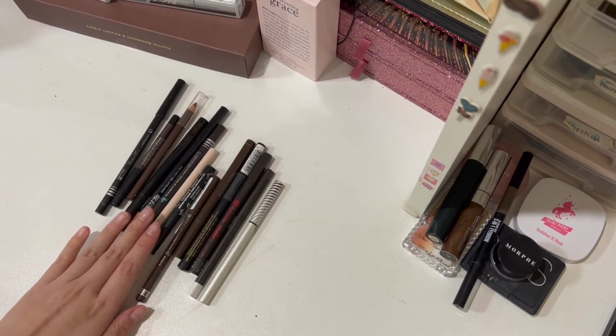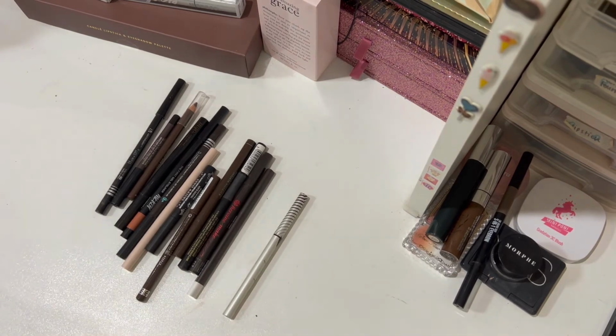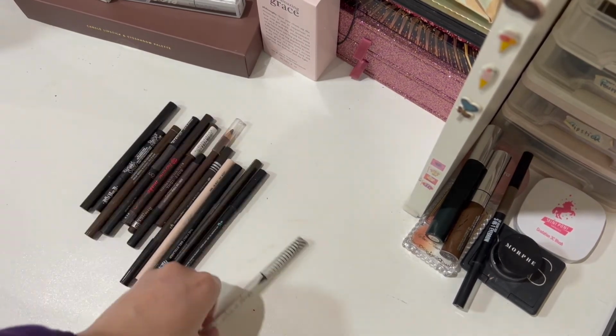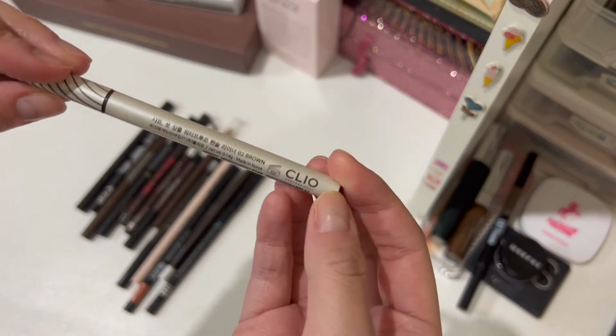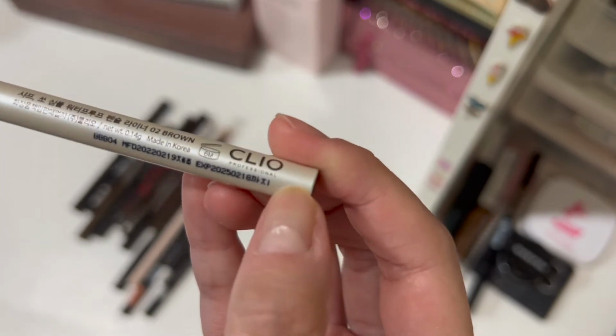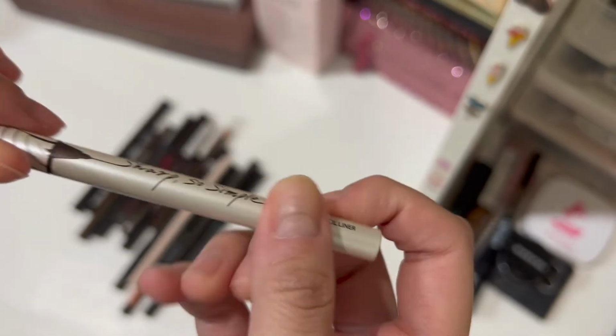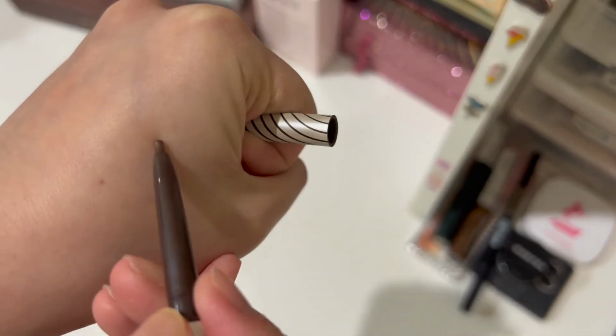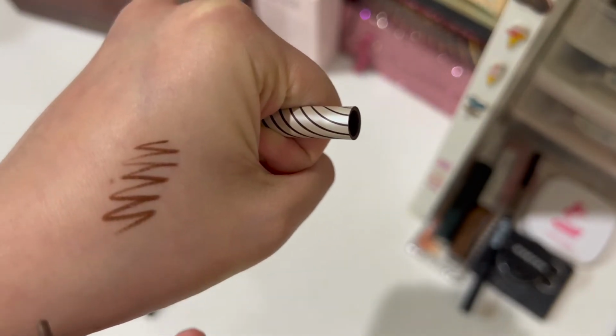Okay, so I have a lot of eyeliner here. We'll go through it, and first I'll separate them into gel, pencil, and felt tips. Let's start with gels. This is from Clio. This is the Sharp So Simple, and this is in the shade dark brown, I'm pretty sure, 02 brown, and this is incredible. I love a thin eyeliner, and this one glides on like a dream, and look how pigmented that is.